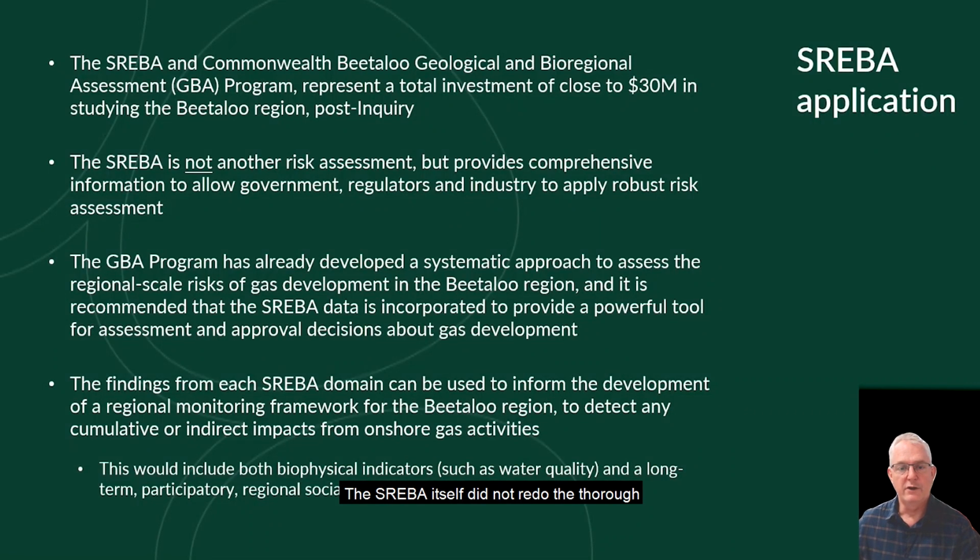The Schreiber itself did not redo the thorough risk assessments that had previously been done by the inquiry and the GBA program. However, the Schreiber report recognised that GBA developed a systematic framework for assessing regional scale risks from gas development specific to the Beetaloo region, and the report makes some recommendations to further develop that risk assessment tool to incorporate all the additional information collected through Schreiber.